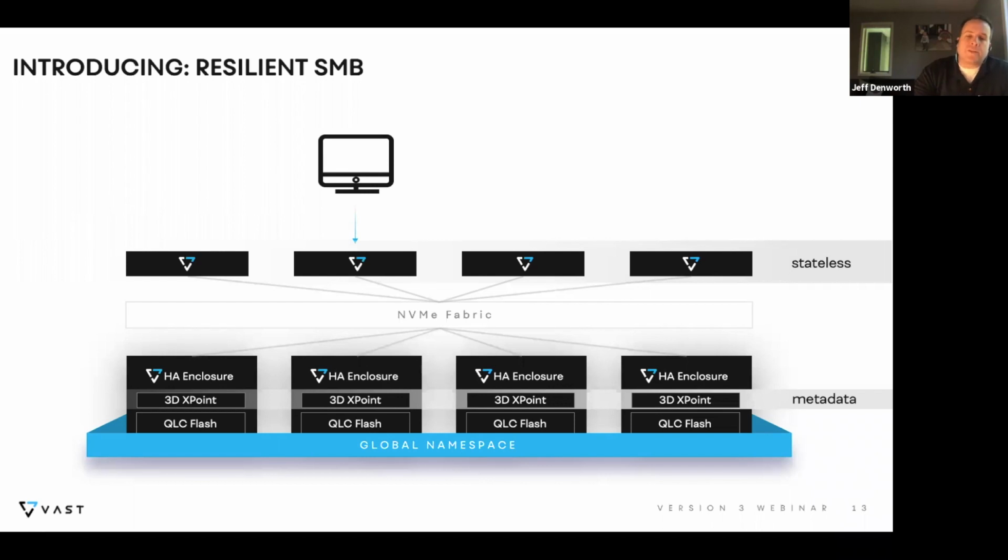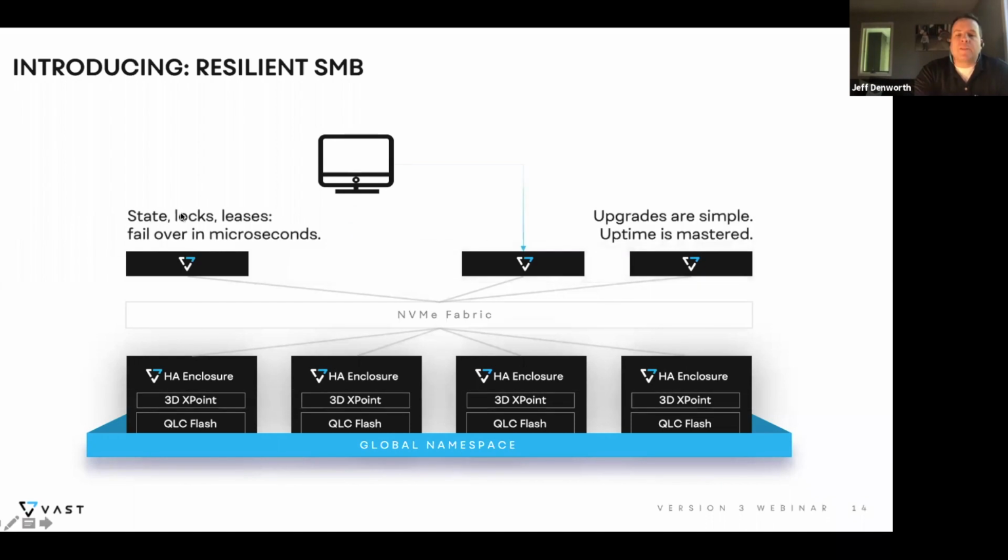And so the great thing about this is that when you have a file server fail, or maybe when you're doing an upgrade operation, you can very easily move not just the clients, but also the state of those clients to any other machine instantaneously. So all of the state fails over in microseconds. You have client retries that happen. The virtual IP address will be moved to another machine. And within a few milliseconds, the client is mounting another machine with all of its state entirely preserved.